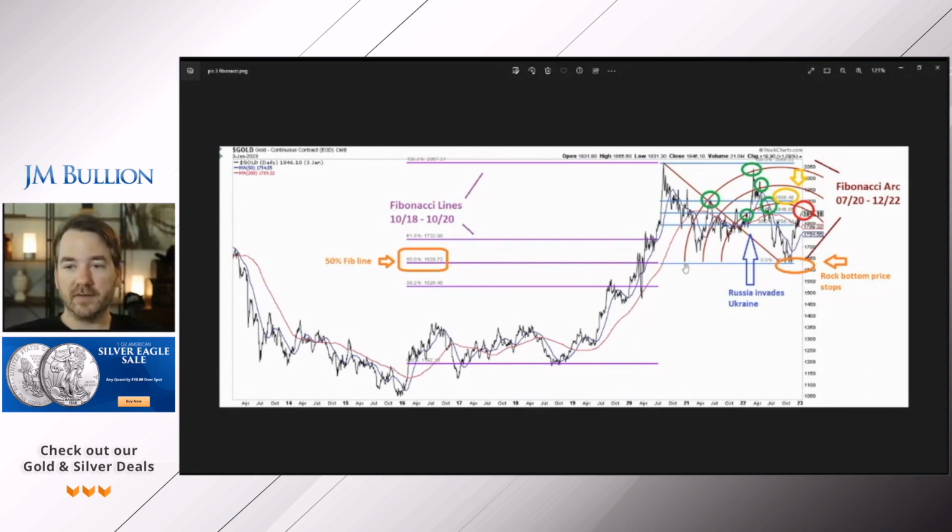Well, look at what we have here. It tested the Fibonacci line right here in July of 2021, bounced off of it, came back down, tested this Fibonacci line right here, came back down, tested this Fibonacci line, came back down, punched back up through this one, couldn't sustain it, came down, touched that one, came down, and then here you have Russia invading Ukraine.